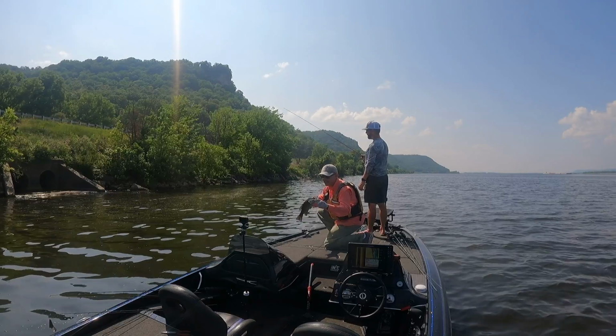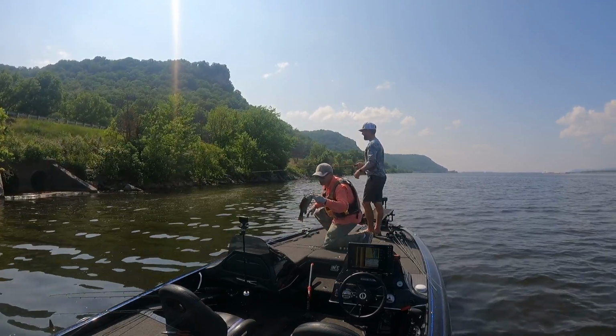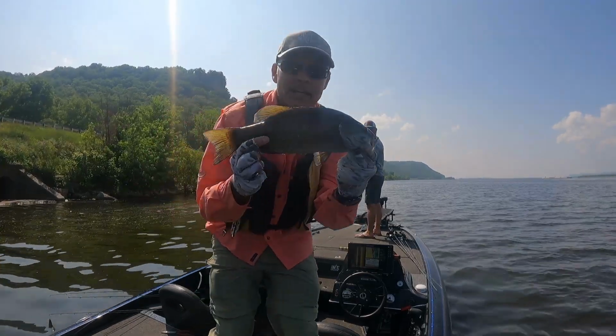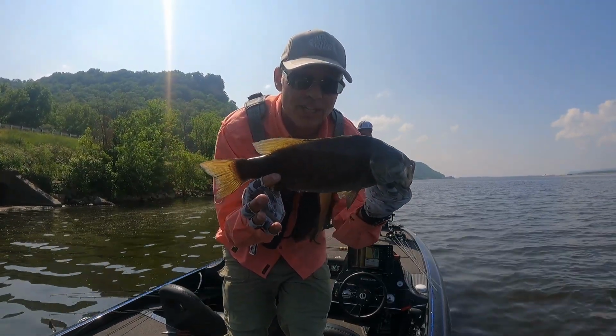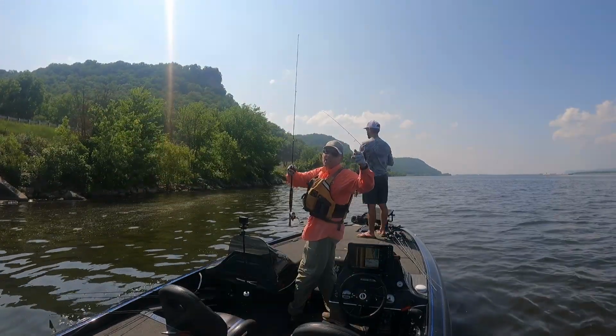Yes! Captain Kirk catches a bass. It's unusual, I fish for walleye so much. There you go, a 15 and a half incher. Long and lean, beautiful. Oh, and just so you know, he ate a Bitsy Bug.